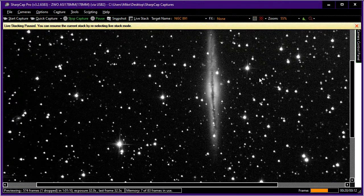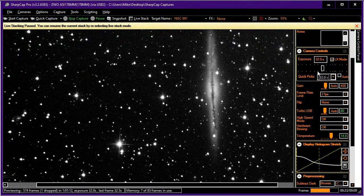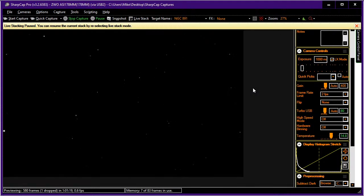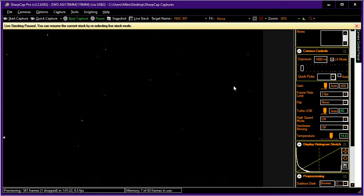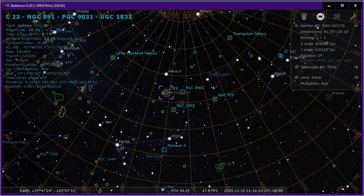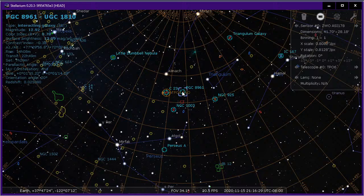Stop the stack. Zoom back out. Where were we? Yeah, you're close. Okay. So we've done that one. Let's do PGC 891 next. This one's going to be much smaller and fainter. I can tell you that already.